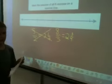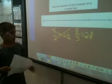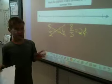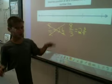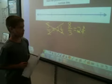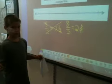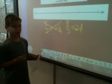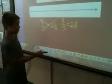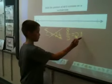Okay, and explain how do you know 8 thirds is equivalent to 2 and 3 fourths? Well, I know that 3 times 2 is 6, but if you add another 3, you would get 3 wholes, which would be 9. But what you're doing is you're going only 3/4 of the way there, so I got 2 and 3 fourths. I'm not sure how you jump from thirds to fourths. That's what I was... 2 and thirds. Okay. 2 thirds is what I meant.